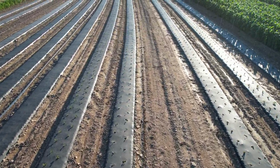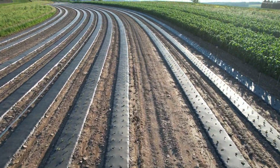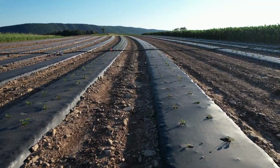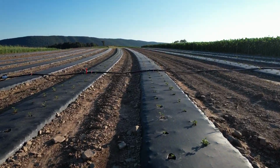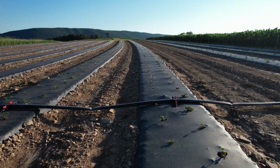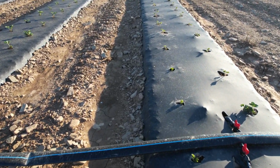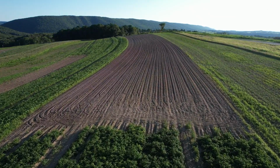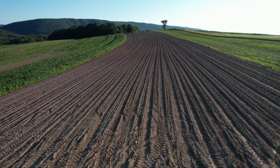Here's the strawberry field that we just finished planting, well, half of it anyway. The next planting will be coming this week in the plugs. It doesn't look like much right now, but this is the cabbage field, the late season that we just finished planting yesterday. That includes cabbage, cauliflower, broccoli, kale, kohlrabi, and much more.